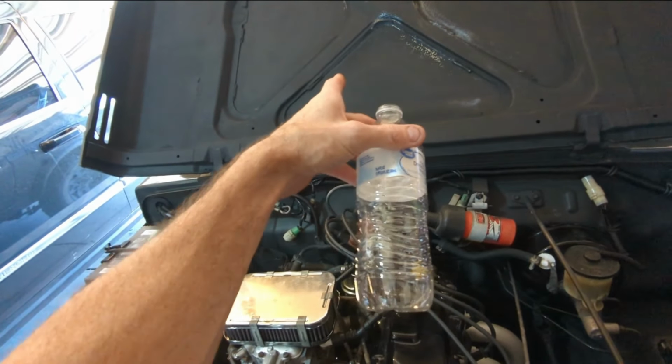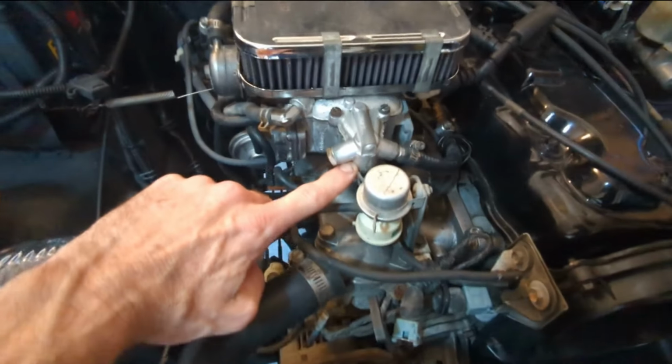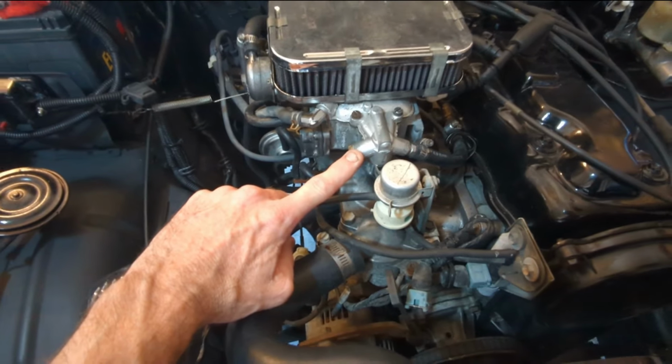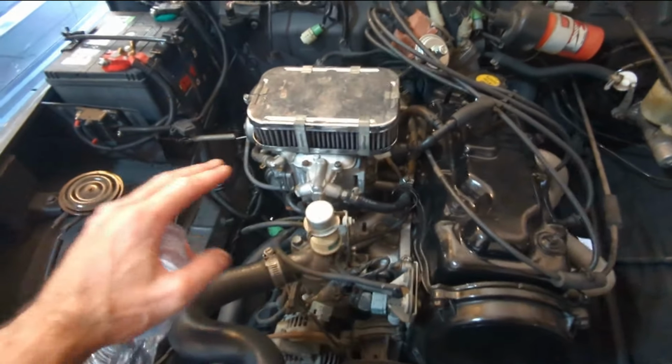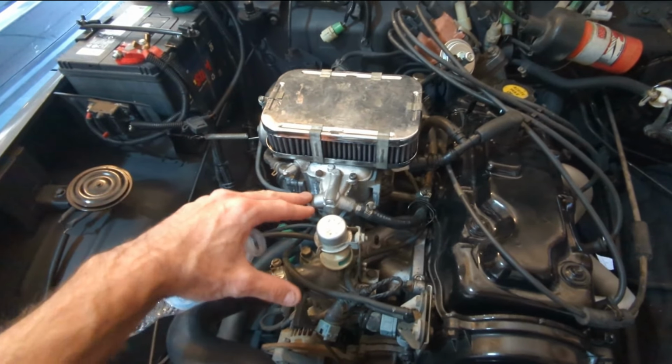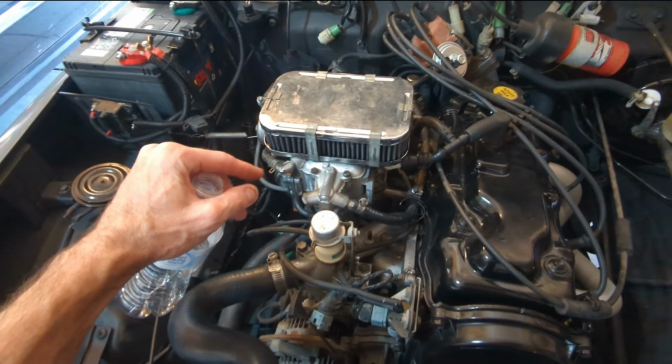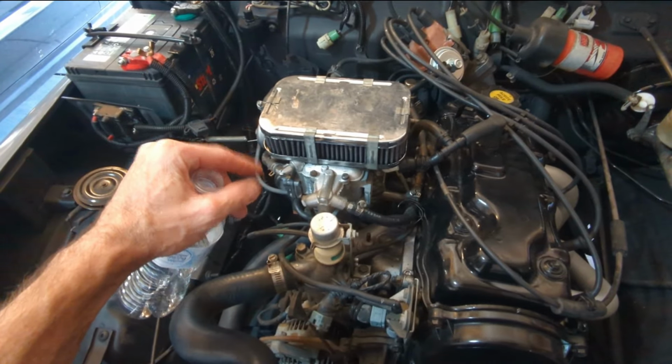I think down by the tank it has a sediment bowl, and then inside here there is a little screen filter, but that was just replaced. I don't see any way how that could be bad already. But if I am getting fuel to the carb, then I'll rip it back apart and we'll see if there's any fuel in the bowl, and just kind of go from there.